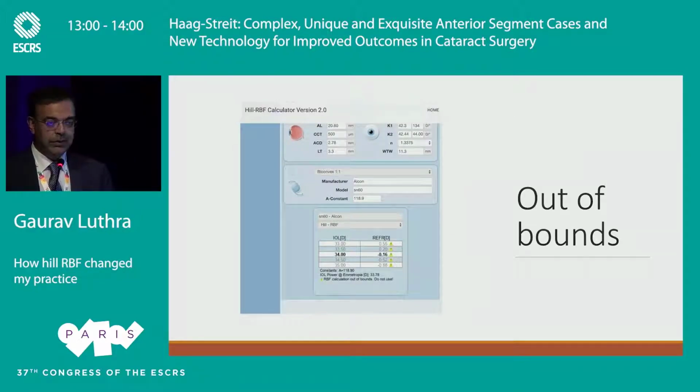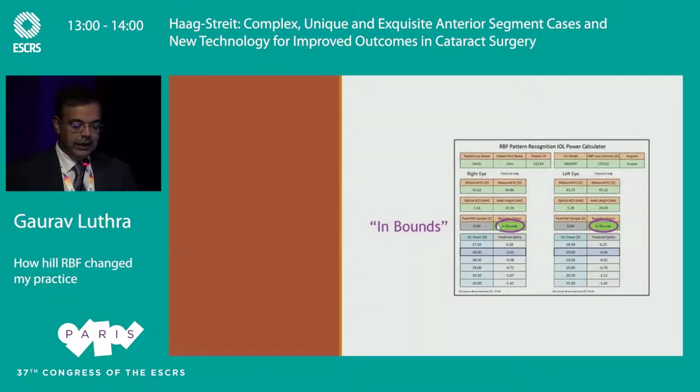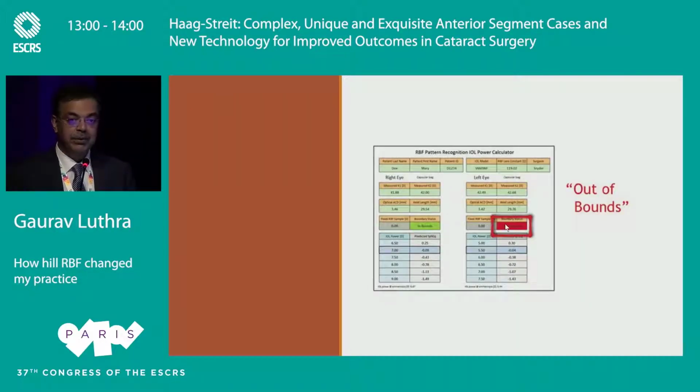And now the most useful thing which I would like to highlight today is probably this feature of the Hill RBF, which stands out for this way of measuring IOLs, the out-of-bounds feature. It quickly tells you if your measurements and your calculation are in bounds, and it would tell you if some of the parameters are beyond the range of the Hill RBF, which are very few now, but it stands out because it will immediately tell you it's out of bounds.